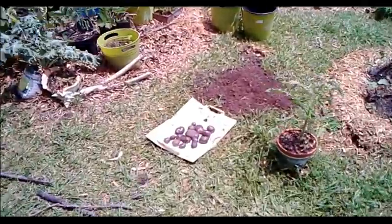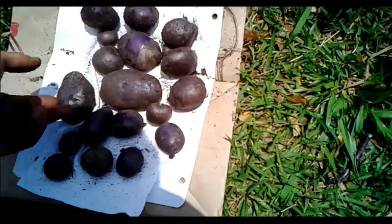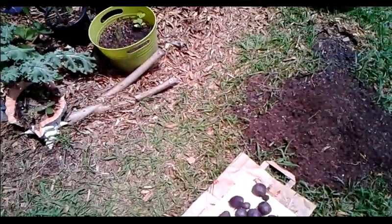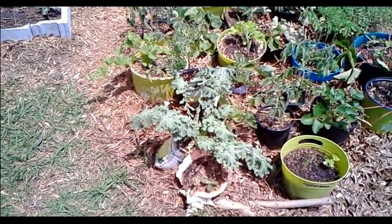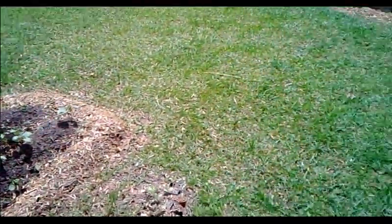Yeah, so we'll probably get, I don't know, 30 or 40 blue potatoes off of 8 or 10 plants, maybe a little bit more. Throw those in the oven tomorrow with some onions and some carrots and maybe some of these kale greens here and some of that squash.